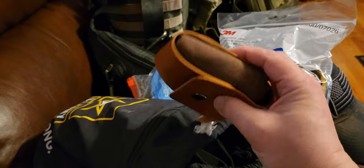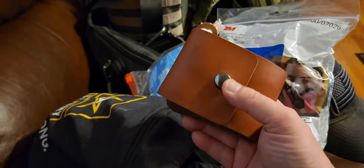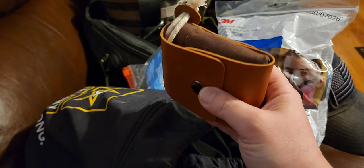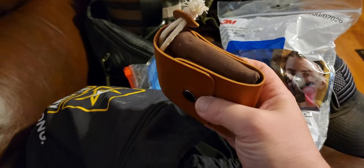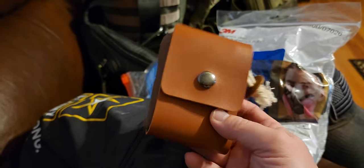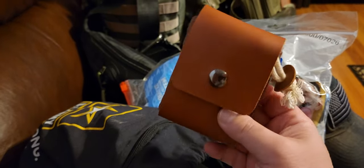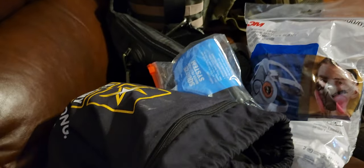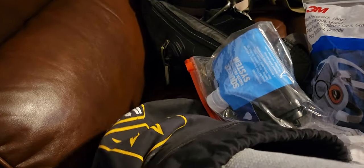All right, this is a little pouch that you could wear on your belt. Okay, along the way you may need a huge pocket to put stuff in. There's a little pouch that you can put stuff in and carry on your belt. Okay, never know what you're going to run into and what you may pick up while you're walking in order to use for your survival. Okay, lighter. Okay, that could have gone in here. All right.